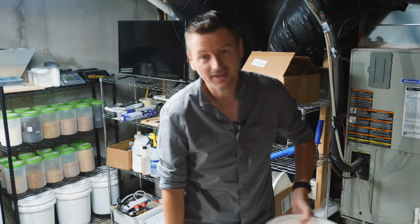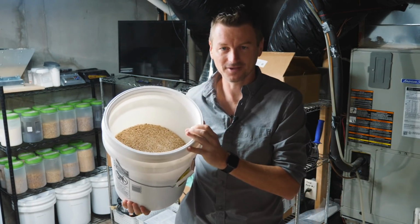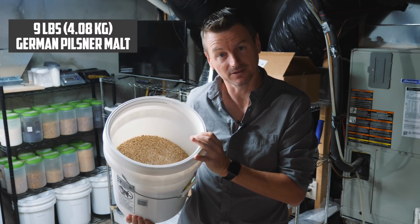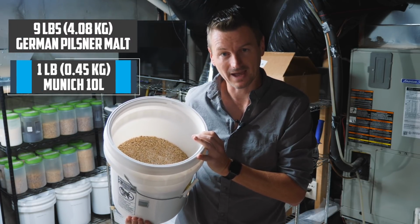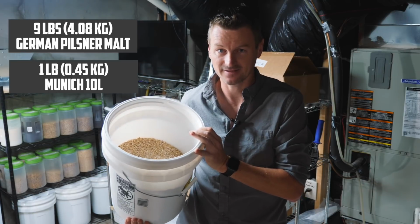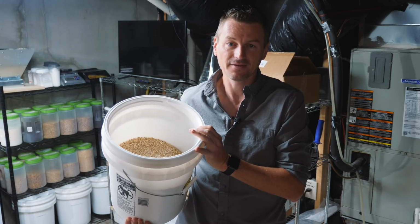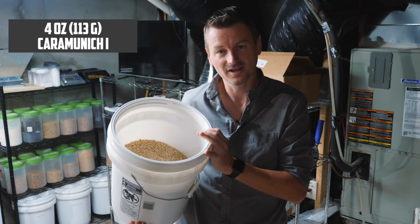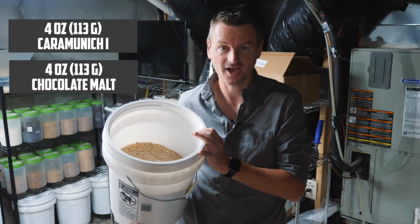Now, I have here the grist for what I'm using. This consists of 9 pounds of German Pilsner malt, and then 1 pound of Munich 10. That makes up the base malts. Then for the specialty malts, I have 4 ounces each of Caramunich I, and then Chocolate Malt for the colour.